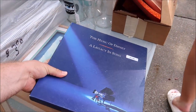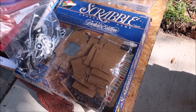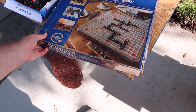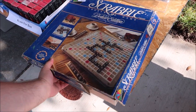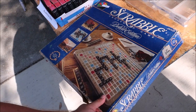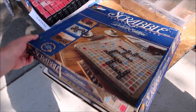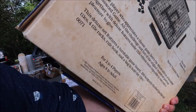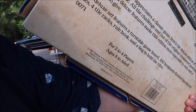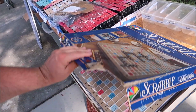I'm buying this. Take a look at this very old Scrabble game right here. This is an older edition. I wonder what year this is from. It's going to be hard to say whether or not all the pieces are there. I would love to see a date on this. I would say 1980s. Honestly, just by the way the font looks on there. That is so interesting. Look at that, 1987. I knew it, I knew it. Still a cool deal for $2. It looks like it's all together there.